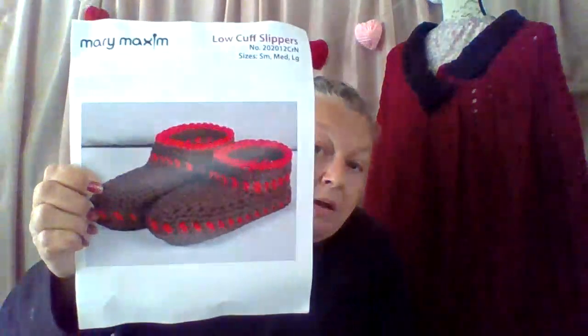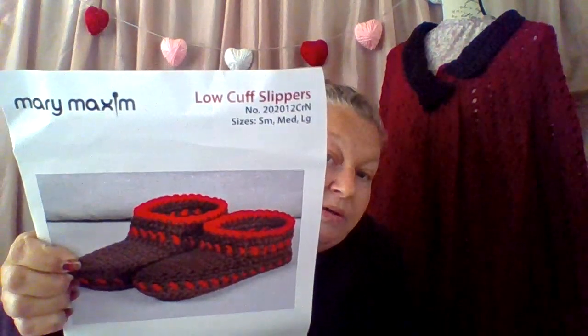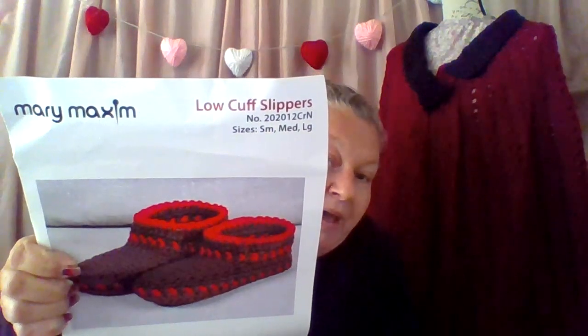This yarn is a bulky number 5. It is Mary Maxim Titan, which I'm not familiar with. These are the slippers. And that's the number. I don't know if you can actually order the patterns or what. But like I said, I will learn more about Mary Maxim so I can talk more intelligently about that next time.